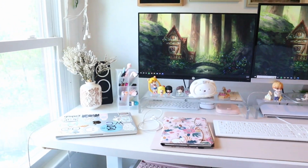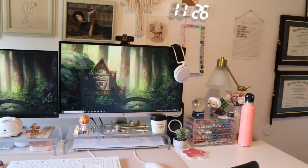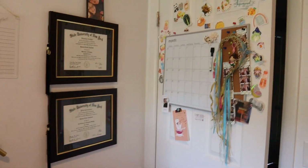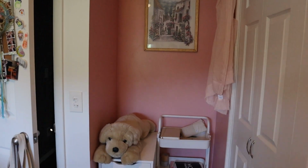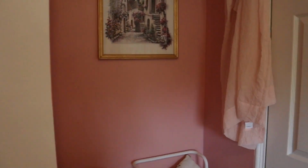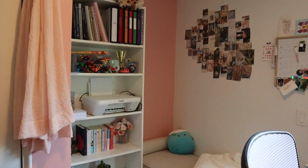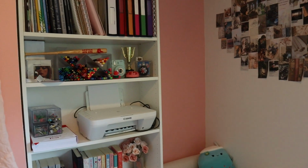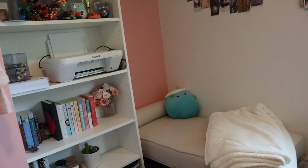Just like that, the little office makeover is complete. Everything's looking super cute. The pink wall came out so beautifully. It is so adorable. I am in love. And then that reading nook, oh my gosh, so cozy. Just a cute, cozy office.